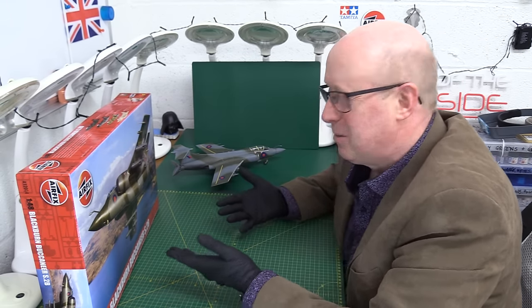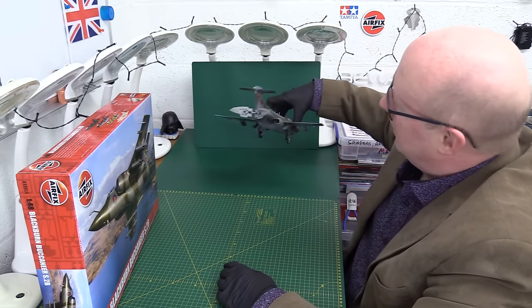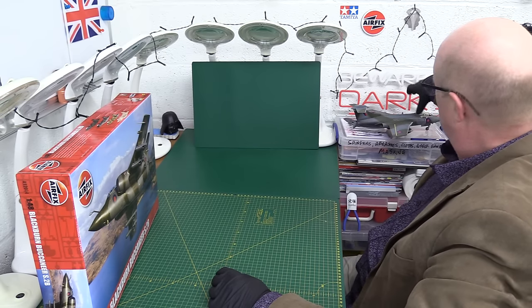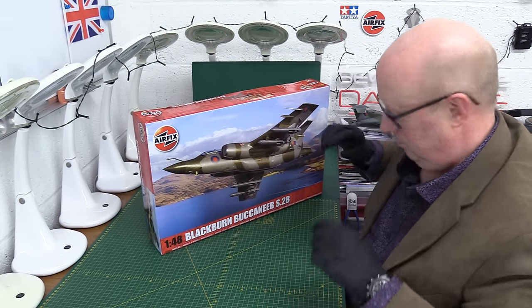Anyway, I'm going to move this. It looks nice, I know, but it wasn't. Don't buy the old kits. Do not get the old one. It's a disaster, quite frankly. You will not have any pleasure building that thing at all. So let's get into the new one, see what we got.